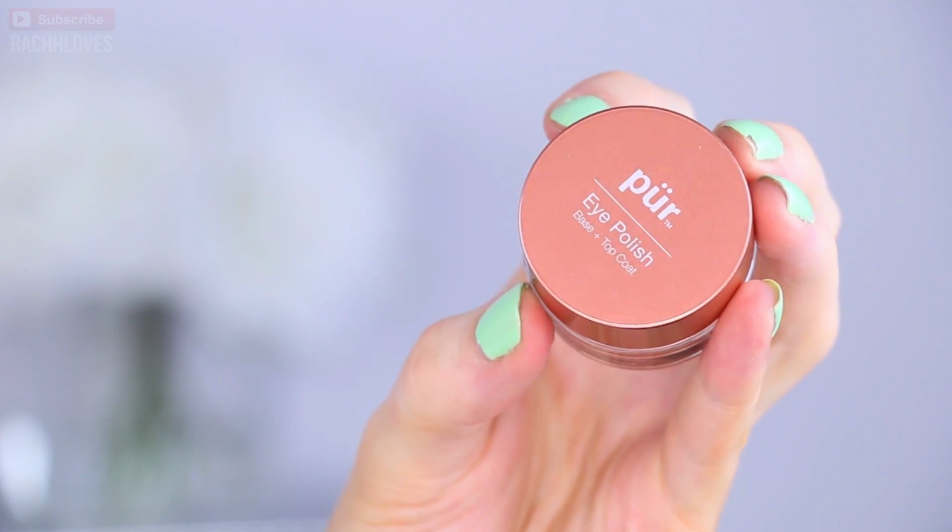Next up is an eyeshadow. I say shadow kind of skeptically because I don't really know what to call this. An eye polish. It's an eye polish. This is by Pure. It is their eye polish base and top coat, and this is in the color Silk. And oh my gosh, guys, it's so beautiful. A little bit goes a long way, and it gives this beautiful bronzy tone to the eyes. I've used it both as a base coat as well as a top coat. I have it on my eyes as a top coat right now, just on the lids.